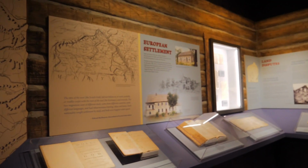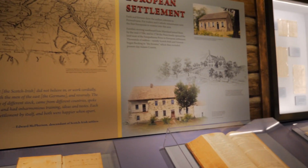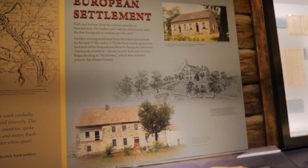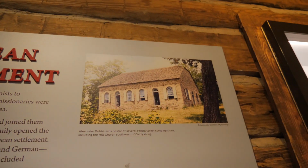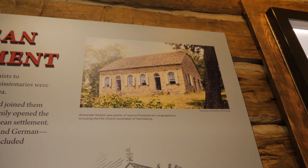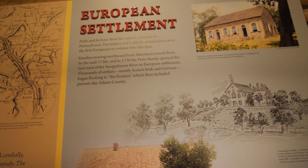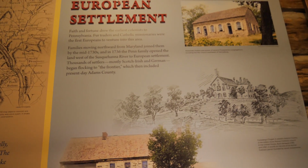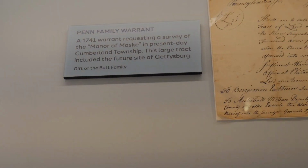So you've also got some exhibits about the European settlement here in Gettysburg, Pennsylvania. And you've got some cool information here on the Dobbin House, talking about the history of the Dobbin home and the Scotch-Irish and German settlements. Pretty cool stuff. So this is pretty neat.